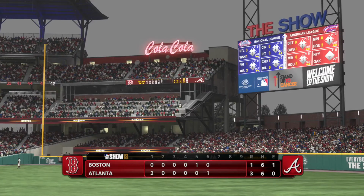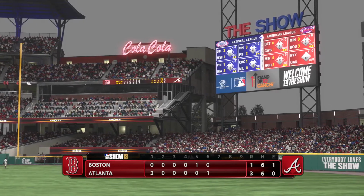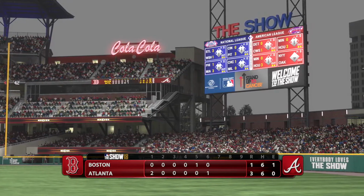Back here at SunTrust Park, 7th inning straight ahead with the Braves leading this one. But before we get it started, let's take a look there at the game summary to this point.